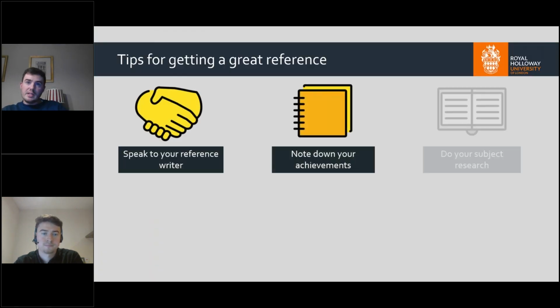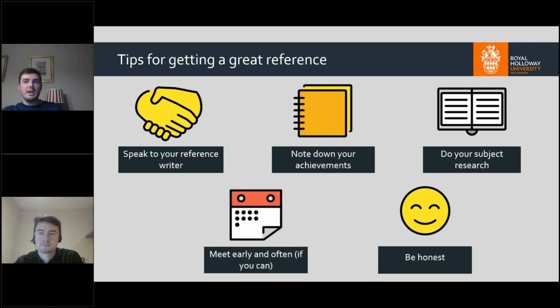So to get a great reference, there's a few things you can do. You want to make sure that you're speaking to your reference writer and you have a good relationship with them. Maybe keep a log of your achievements or the stuff you've done outside of the classroom, just in case they're not fully aware, and demonstrate to them that you've done your subject research as well. You want to meet early and often if you can with your reference writer, so they've got loads of time to write a great reference for you, and you want to always be honest with them so that they know that they're telling the truth and they're helping you out, basically.